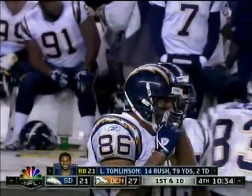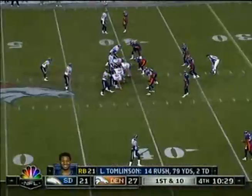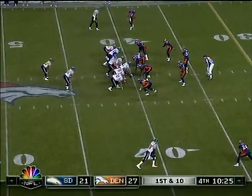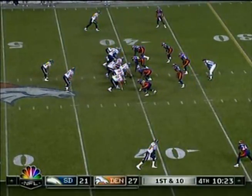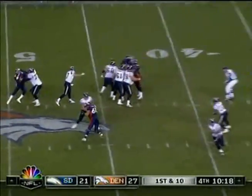The other thing that he just did on that last run, Al, you don't see a lot of running backs do. He makes moves with his feet, which we know, but he also makes moves with the ball. Yeah. You don't see that a lot in this game. Michael Turner comes in, he of the gaudy 6.5-yard per carry average.